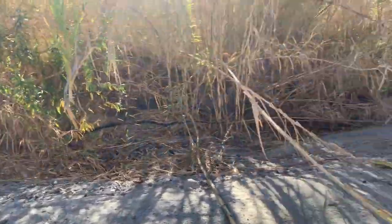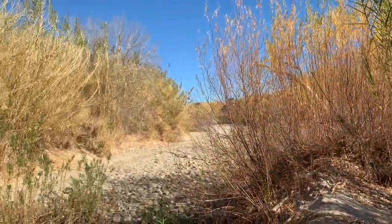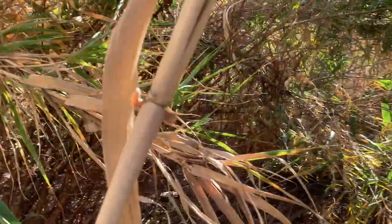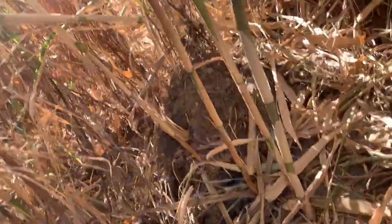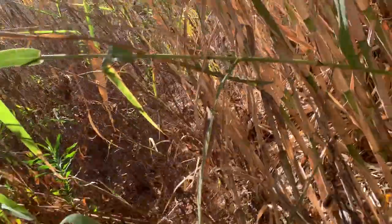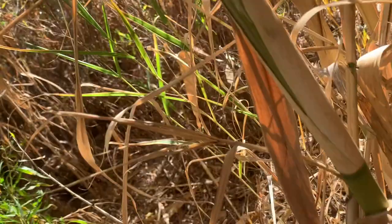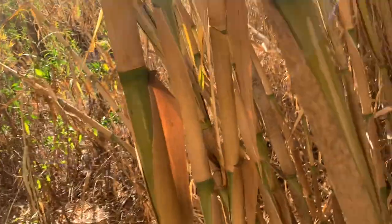So you're saying you see something through this way? Yeah. This is serious right here. This is like jungle style. I just don't want to get lost heading back. Let's see. Actually, these things are kind of easier to push through. Okay. I mean, and they don't have anything sticky on them. I see a clearing here.